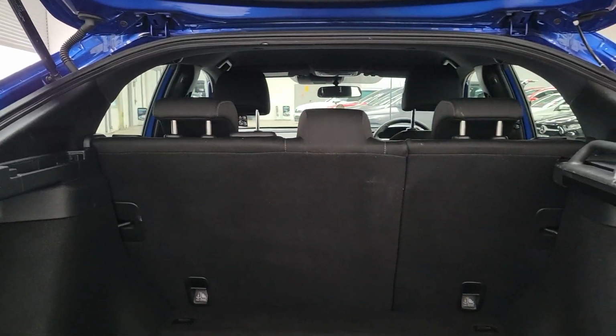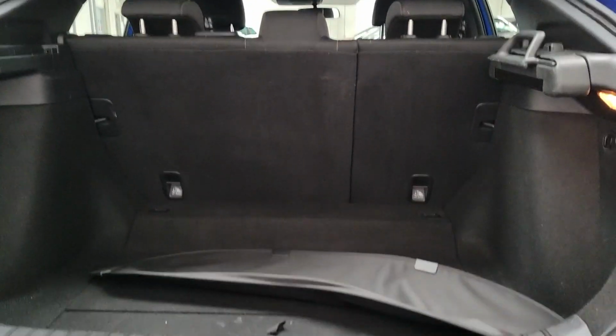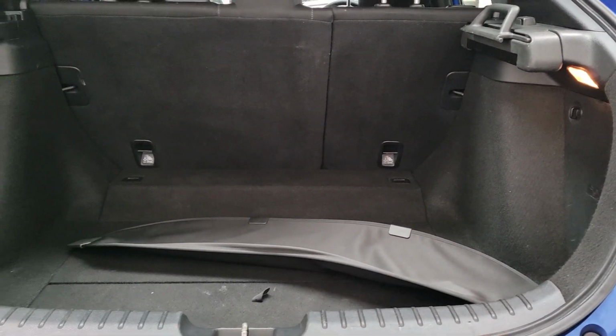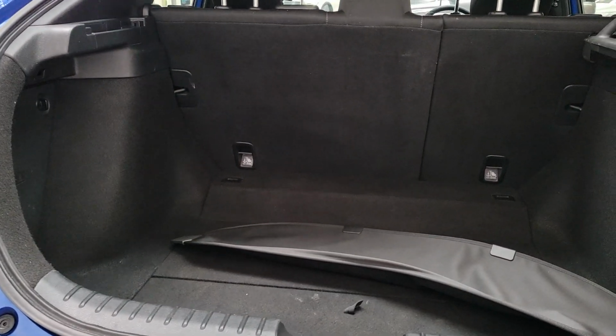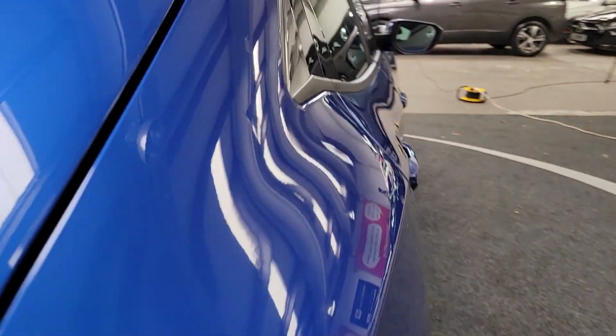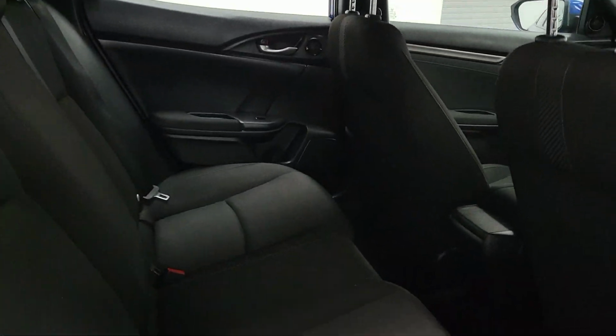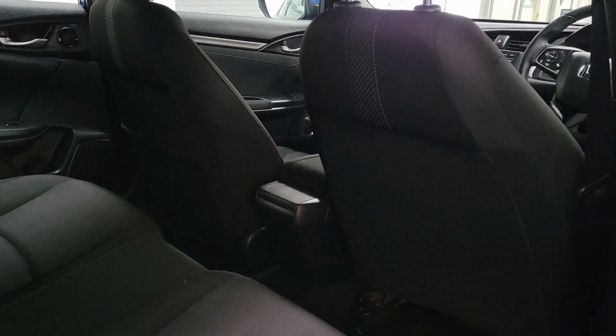Some boot space here. So we've got a decent sized boot. The rear seats are foldable to give you extra space. Plenty of room there in the back.